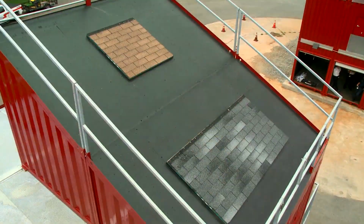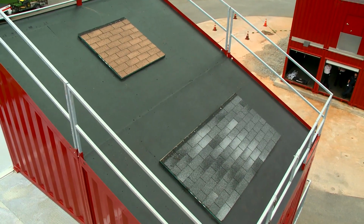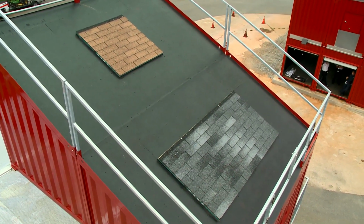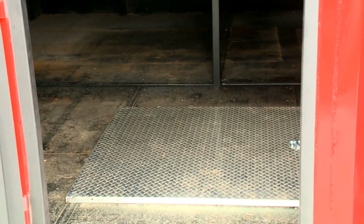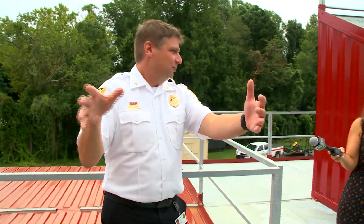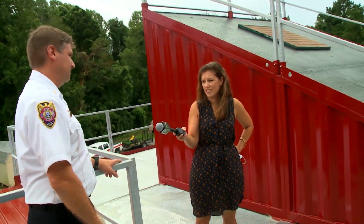This was added on here also, so it's basically a 2-story rooftop where they can ventilate and do what they need to do. Like I say, we're able to work within the same building, where what we used to do, somebody would go in this building and somebody would go to a prop to simulate. Now everybody's able to do the same thing on the same building here.